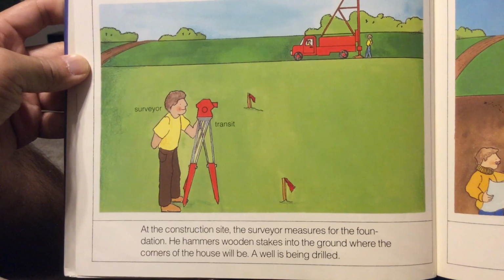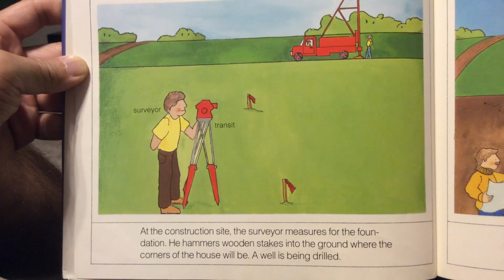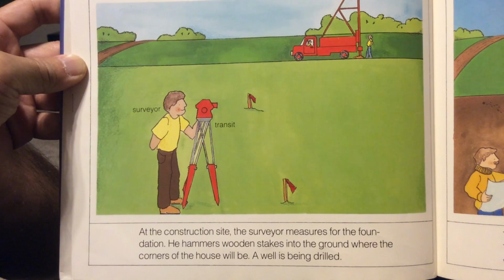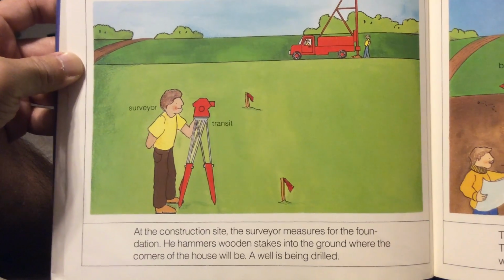At the construction site, the surveyor measures for the foundation. He hammers wooden stakes into the ground where the corners of the house will be built. A well is being drilled. Surveyor, transit.